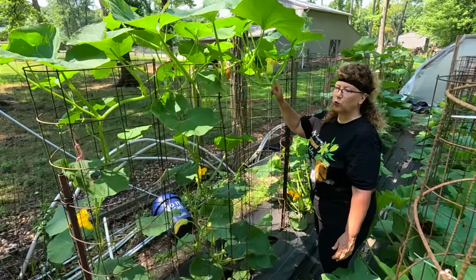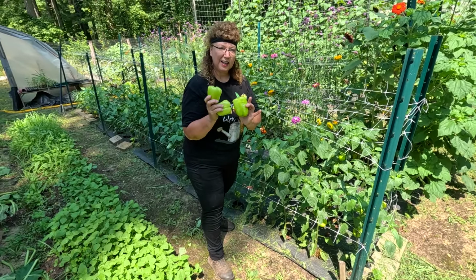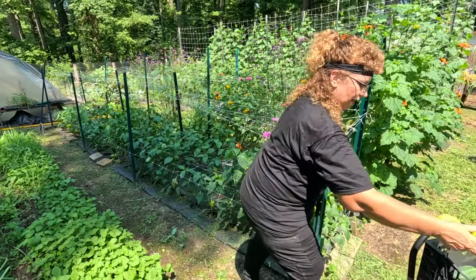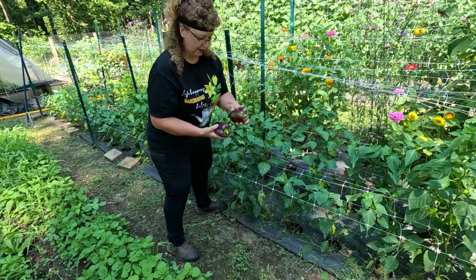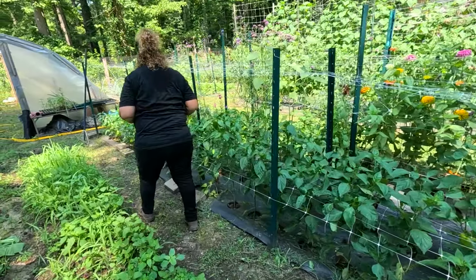Okay, I'm gonna grab a couple peppers. These are mainly bell peppers. This one's called Flavor Burst. Of all my peppers, this is my favorite bell pepper. I also have Black Beauty. This is Black Beauty. Yeah. So I have Black Beauty and I also have the horn type peppers.